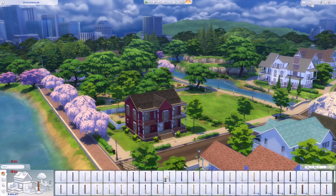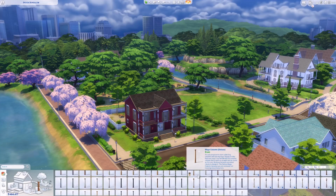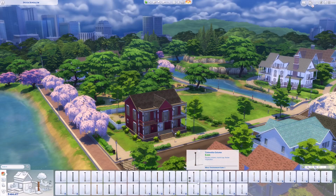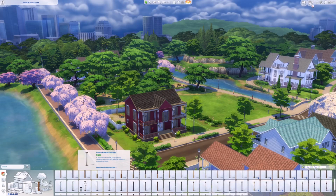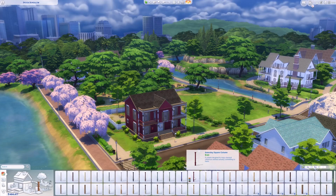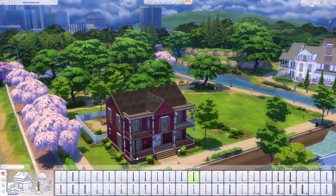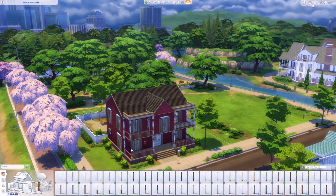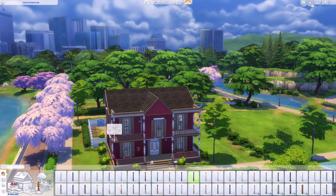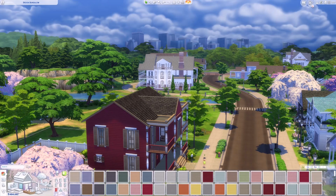Do we have red columns? We don't have red columns. Is this red? Or is it brown? No, it is red. No. I could do an inverted, a white house with red details. That is very red. Let's look at white again.